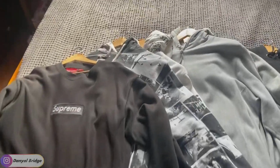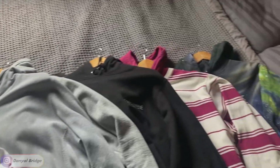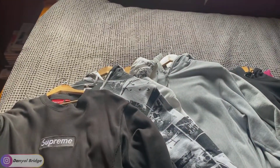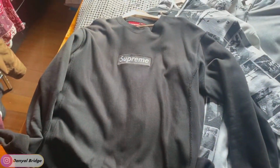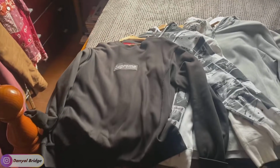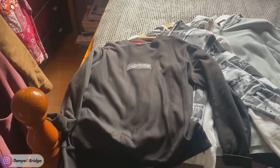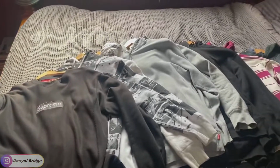I mean, yeah, I suppose this probably, as I mentioned, isn't the best way to showcase the whole collection of sweatshirts that I have. And I also just realized I've got quite a few hoodies, like they're all hoodies. And then I've got one Crewneck, which probably says to me that I need to pick up more Supreme Crewnecks, because they're awesome. They're absolutely awesome pieces. It's kind of sad that I only have one.